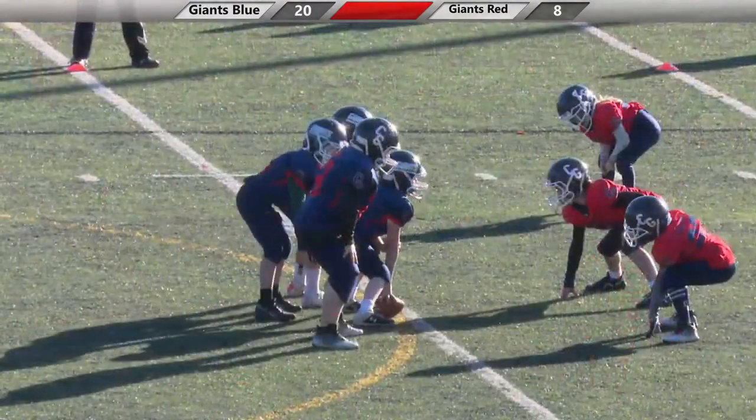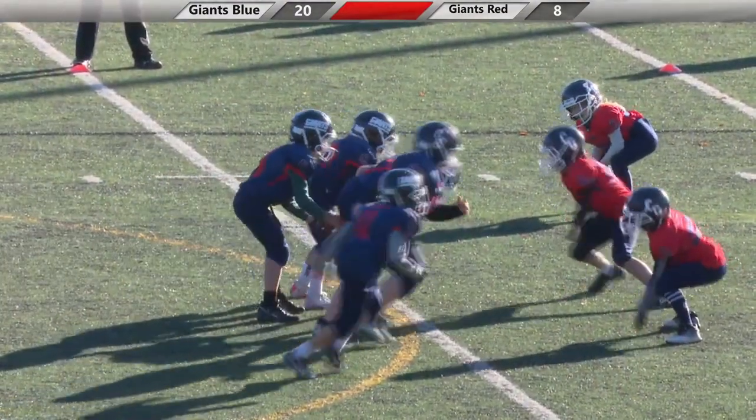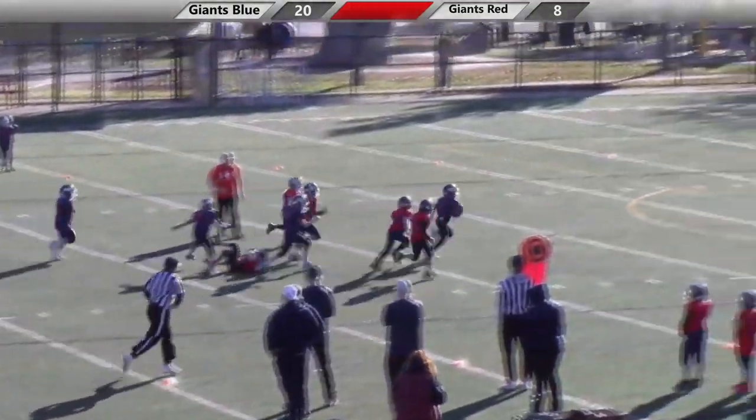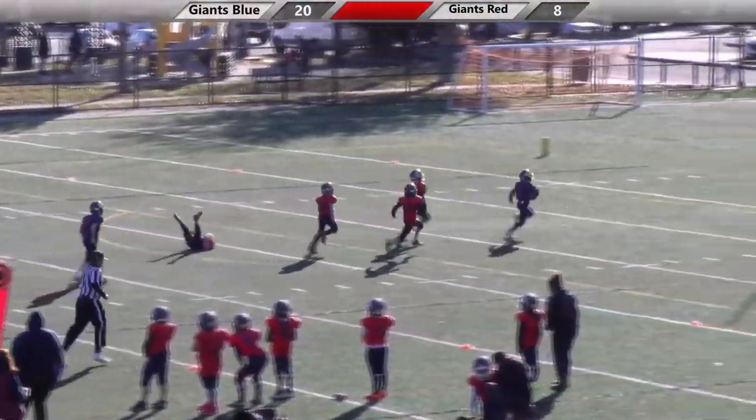All right, under center, man in motion. Here's the snap, handoff to Harder one more time. He's going to see if he can do it again. Some good blocking. He's gone down there. Oh, there's more flags on the play.